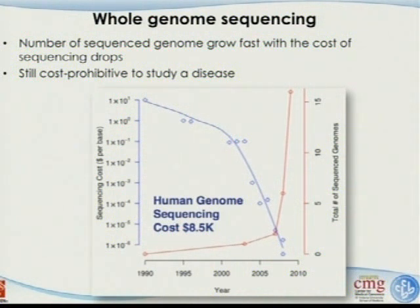I read an NCI report. They are saying that by next year, maybe 2 years from now, there will be 1,000 tumors sequenced. And by the year 2020, which is 9 years from now, whole genome sequencing or part of the whole genome sequencing will be used in routine clinical practice in terms of cancer. I can get that figure next time, but it's very, very encouraging. So far, it's still cost prohibitive to study a disease, so not too much has been sequenced.